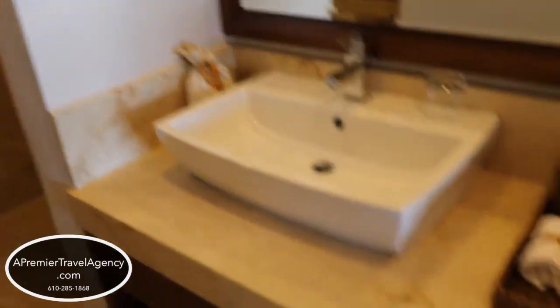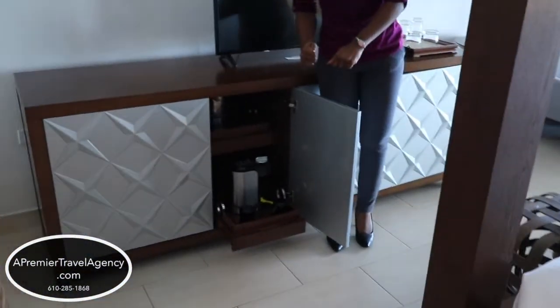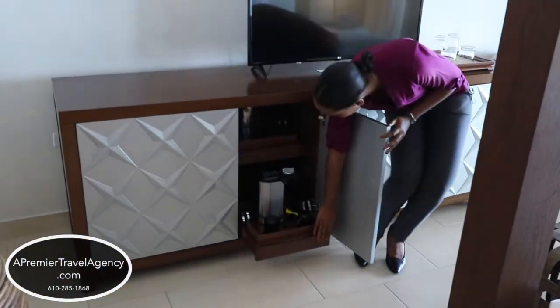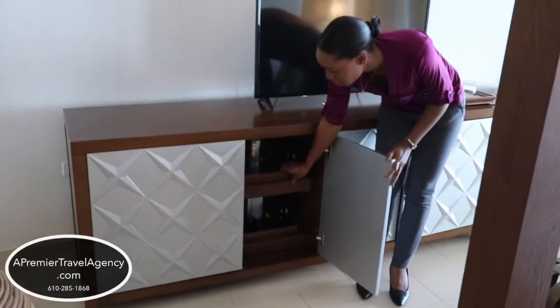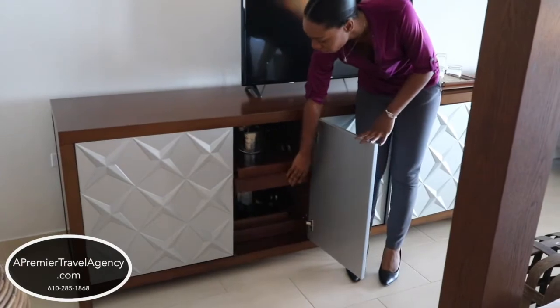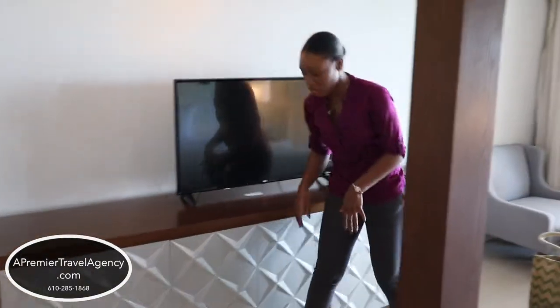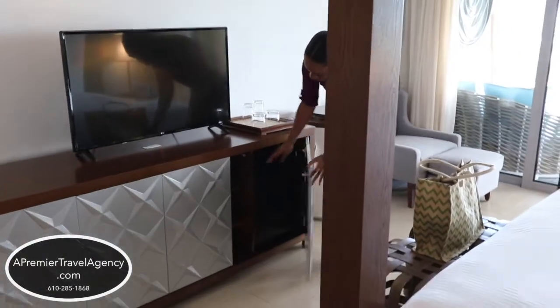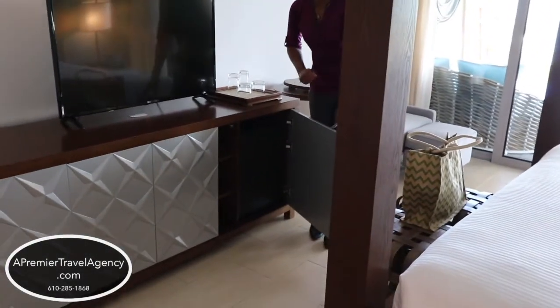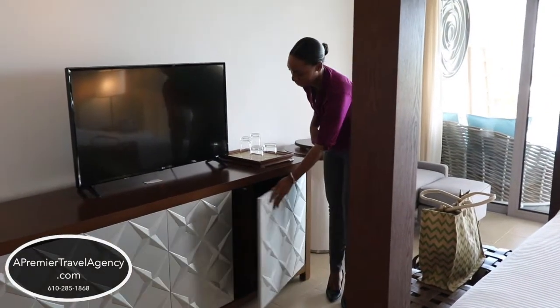Now we do have Coco Cafe where you can always get your coffee and tea, but just in case you wanted to make your coffee, we do have a coffee maker inside. We do have your ice bucket. Again, you don't need to get it yourself, just call someone and we'll have it filled for you. We also include Jamaican banana chips in our room service menu, so if you need that, you can get it. And again, for minibar, you call us and we will stock this with whatever you want.